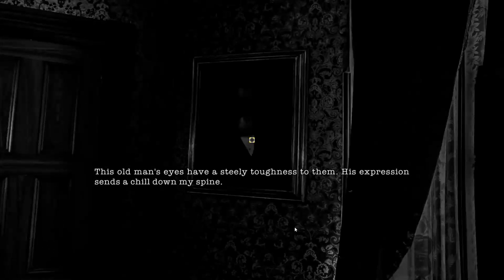This old man's eyes have a steely toughness to them. His expression sends a chill down my spine.